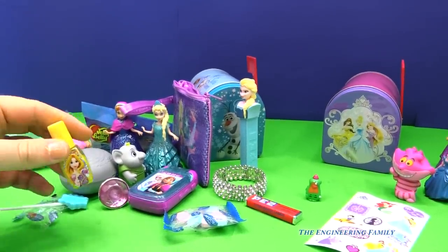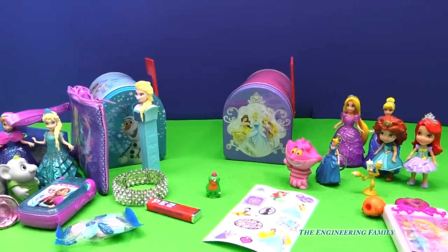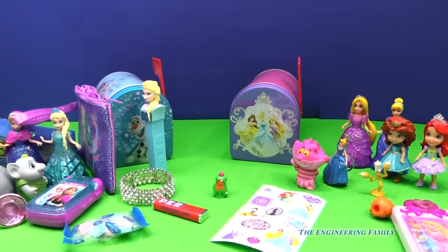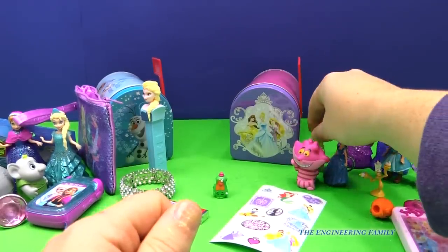And I think the assistant likes this nail polish. But I really don't like the nail polish. And then we have all of these. Hey, you know what? The nail polish is on my side. Because it was Rapunzel. All right.